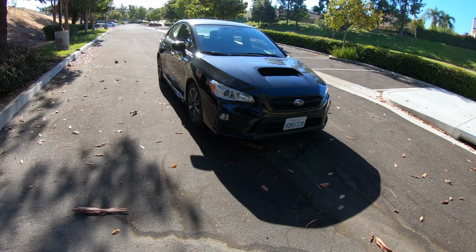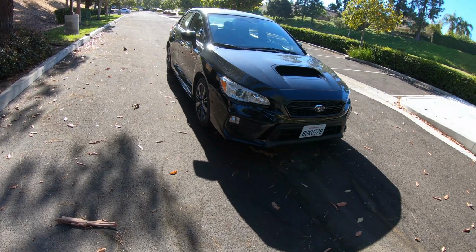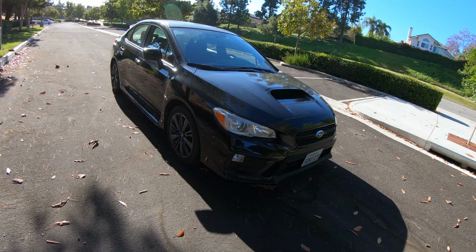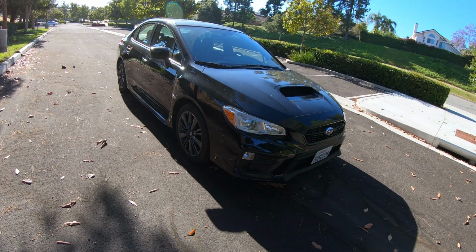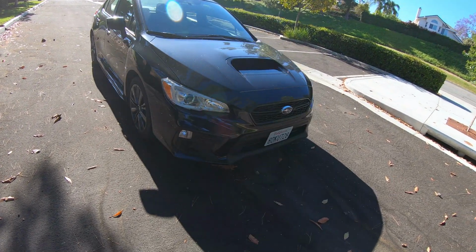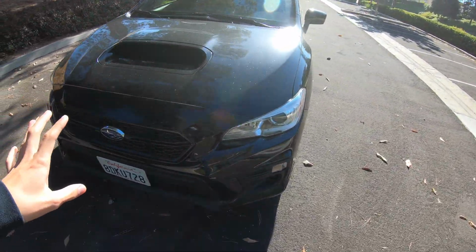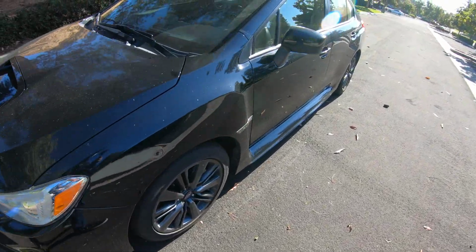Alright guys, so this is my official review for my 2018 WRX. This is a base model and I've had it for over 4 years now, so I wanted to tell you guys the good and the bad and try to get in-depth with some basic reviews. So yeah, let's get into it.